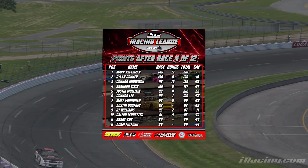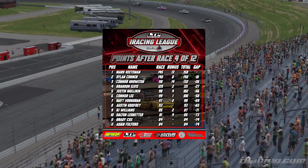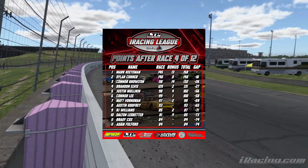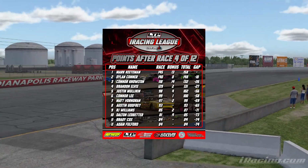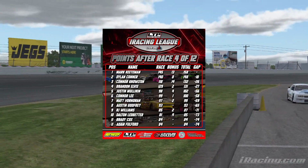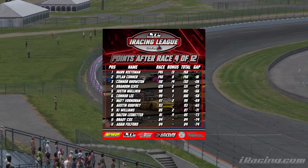Anyways, we'll get the point standings up on screen. Mark Kedeman currently sitting at the top, 158. Dylan Connor is 10 back. Connor Knowlton third, 26 back. But Kedeman not able to make the call here tonight, so we'll see a couple of those guys further back in the top 10 kind of jump up a little bit. But so far, 4 races in, it looks to be a pretty close points battle up front.